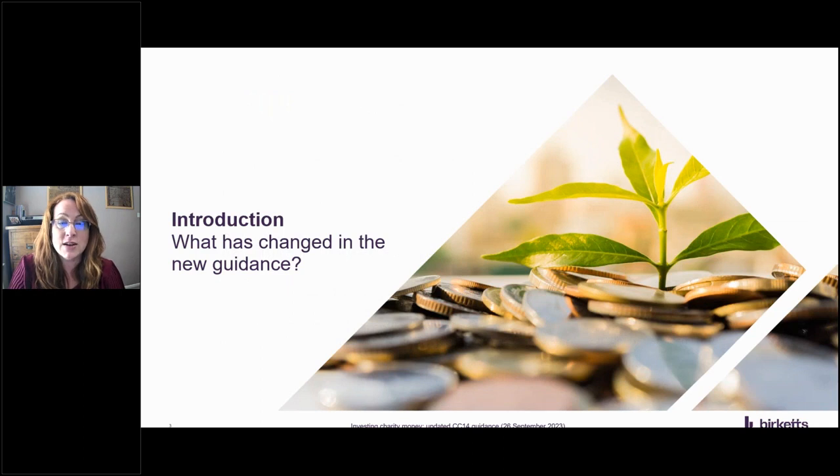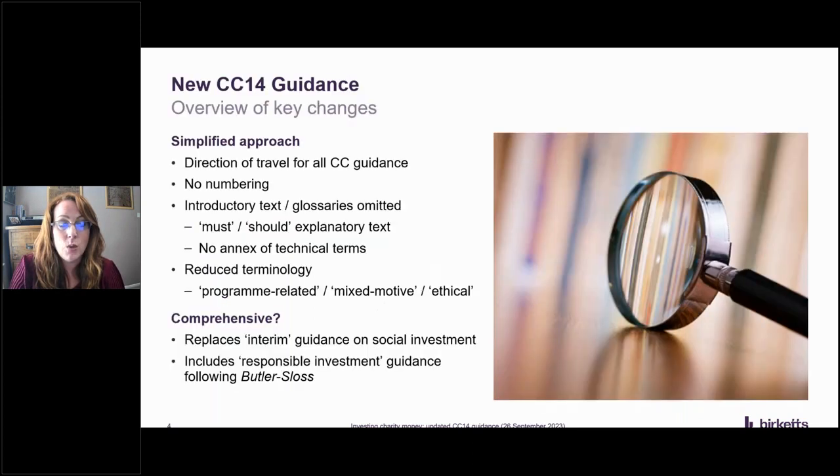Okay, so starting at what has changed within the new guidance, what has the Commission done differently? Well, hopefully, if you've had a chance to look at it, you will have seen that the overarching difference is its look and feel. It's significantly simplified. The Commission has adopted a very plain English approach in the new guidance, trying to use simple language, far less terminology, and make it much more accessible to a much broader range of trustees. This is the direction of travel for all Commission guidance. We know that this is the way the Commission wants to take its guidance, to shorten it and make it more easily digestible for charity trustees.